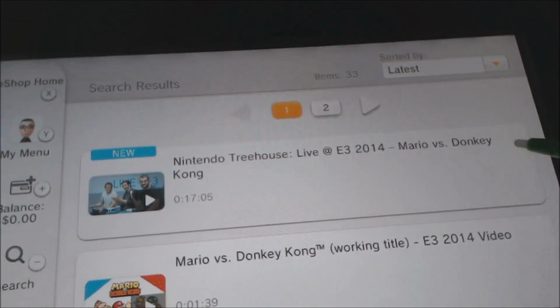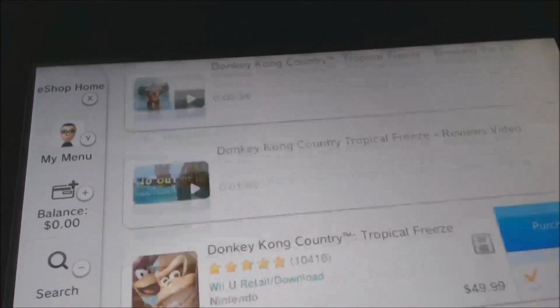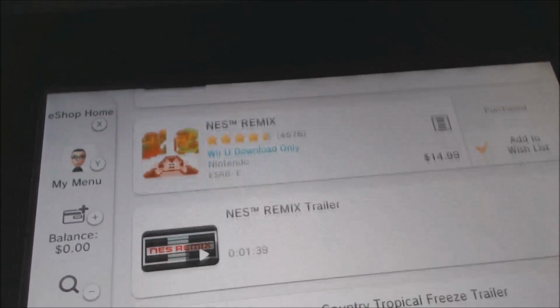Search is handy as well. You've got a search bar right here in the top right hand corner. You can just punch in whatever you're looking for. So let's say I want to find Donkey Kong. That's simple. Hit OK. And it pulls up everything related to Donkey Kong, whether it's videos, whether it's games Donkey Kong has been in, or anything of that matter.